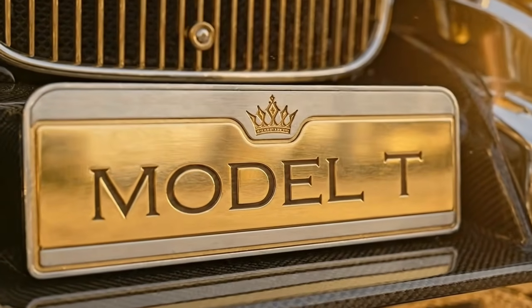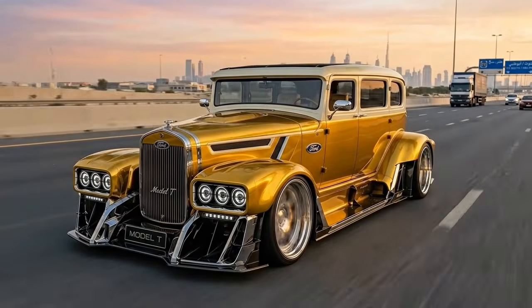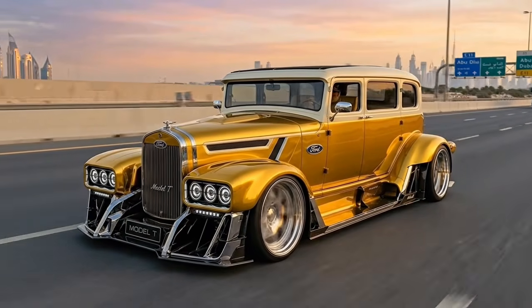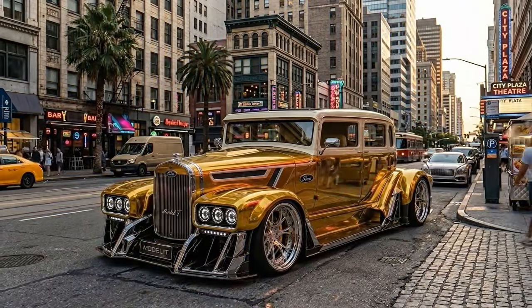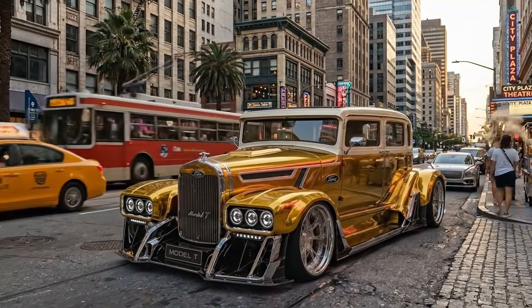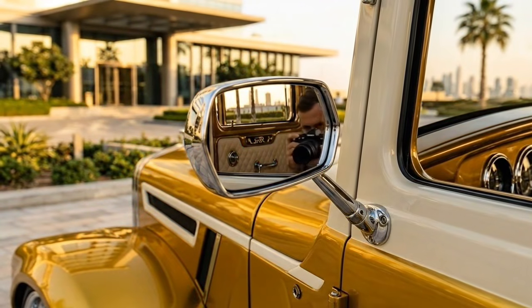At first glance, the design is impossible to ignore. Picture a long, low body finished in deep metallic gold, a tall vintage-inspired grille, oversized chrome wheels, aggressive front fenders, and modern lighting hidden inside a classic silhouette. It looks like the past and future collided at full speed.